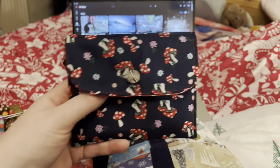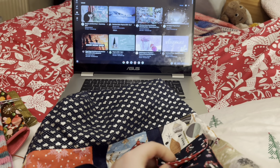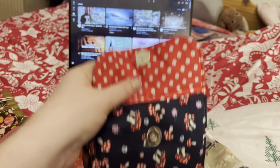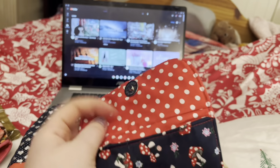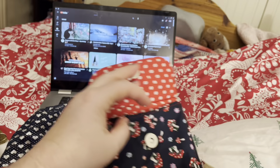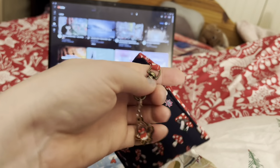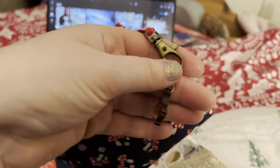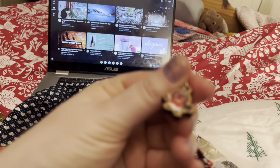And the notions pouch that I'm using is one that was made as part of a swap by my lovely friend Sharon, who is She Who Crafts and Plans on Instagram. It's this really sweet toadstool-y fabric. Even though it's not Christmassy, it feels festive to me. It's like a little envelope type purse with a snap fastening. It did have some other summery sort of progress keepers on it as a charm, but I've put this one on, if I can actually get it to turn the right way.